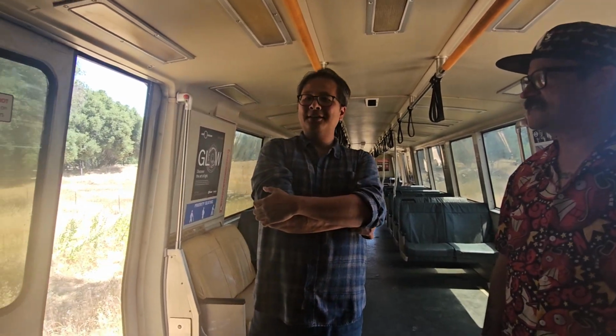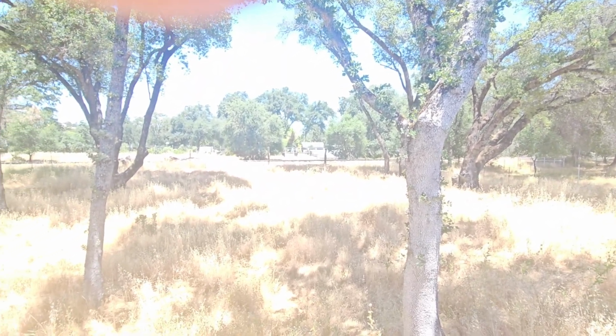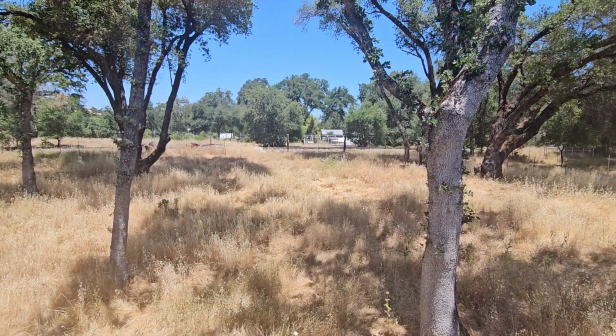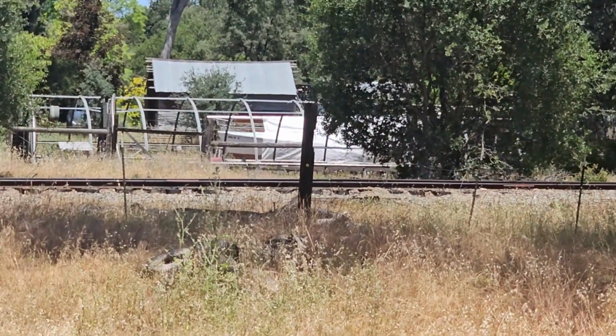We are right next to the train track. You're looking out the door of the BART train now, and you do see the train tracks there.